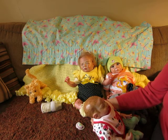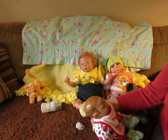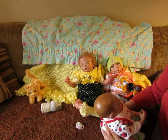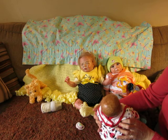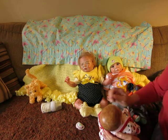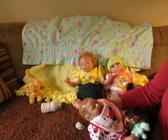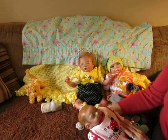I use air dry paints, and I've always been very happy using those kind of paints. But her hair is painted. I painted that too, and she's just a sweet little girl. I love her little expression.